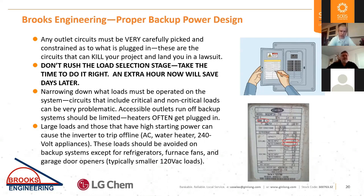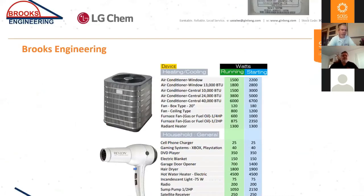And in big bold letters: it's really, really important not to rush the load selection stage of the project. Take your time, do it right. An extra hour now will save you days and days of unhappy, disgruntled customers, unmet expectations, and people bad-mouthing you to their friends. It's just not worth it. You do it right up front, you set the expectations well, and you've got a really happy customer that's excited about the fact that they've got power when nobody else does, rather than being disgruntled about what they can't do, which is a very American thing.